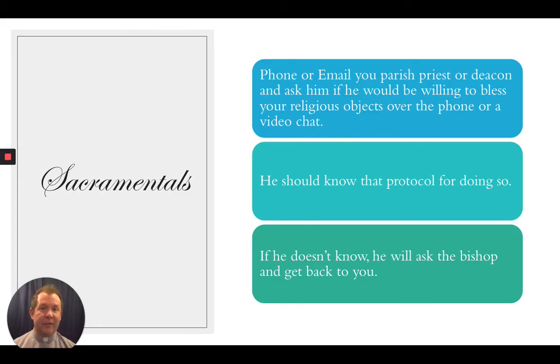Sacramentals are typically religious objects that are blessed by a priest or deacon. Because of the times we live in, it could be difficult to have a minister come by to bless them, so I would definitely contact your priest or deacon by phone or email and ask, what does our diocese say about a blessing over the phone or through a video chat? Is that permissible? Then those rosary beads and crucifixes and such will be blessed and will be there to inspire you.